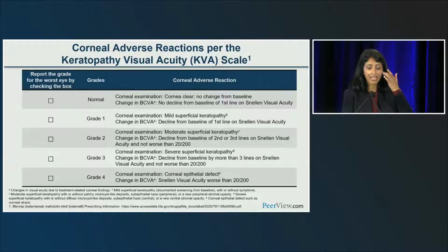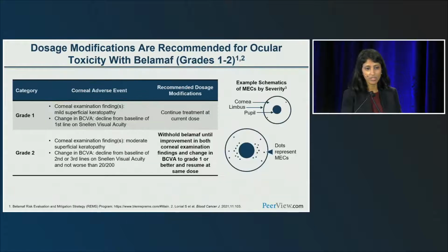And this is something to keep in mind, their refractions do change. They do tend to get hyperopic and myopic shifts as the treatment progresses, but all this grading scale requires is their best corrected visual acuity at the time of their exam in that office. Grade 2 is when they have more moderate changes and more profound decrease in visual acuity. And grade 3 and 4 are what we hope to avoid, to hopefully never get, but much more superficial keratopathy, profound decrease in vision, and/or corneal epithelial defects or ulcerations.